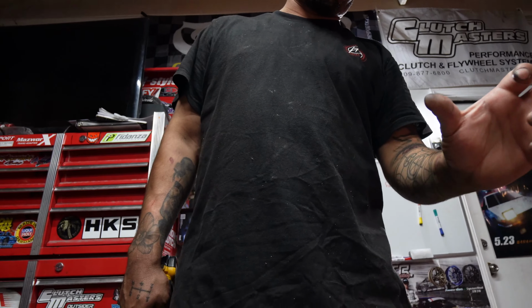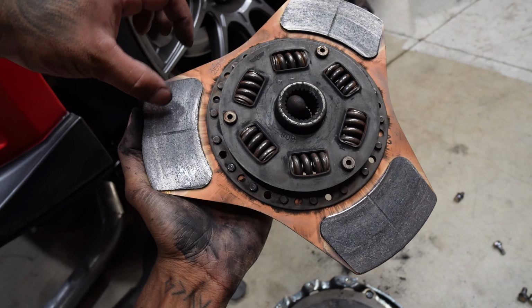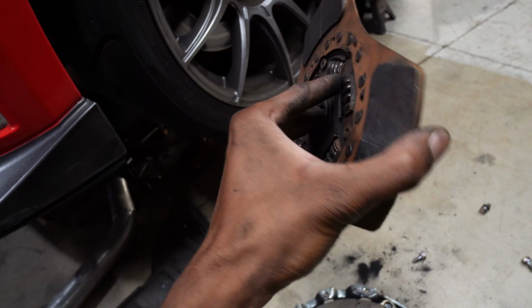I've never seen pucks this fat. Usually it's a six-puck and then you have the smaller pucks. Those are fat, so it's pretty cool. And this one is sprung.